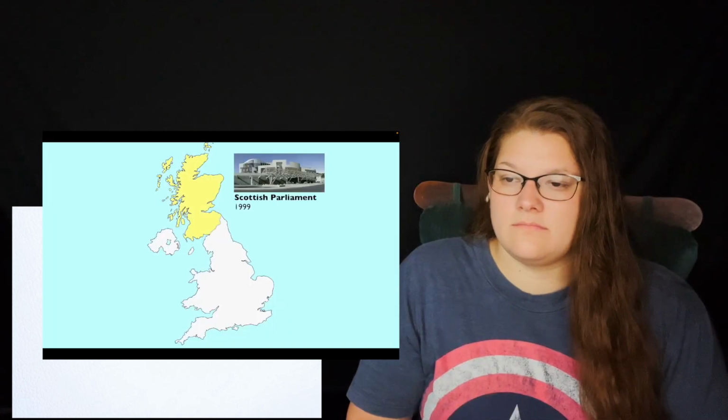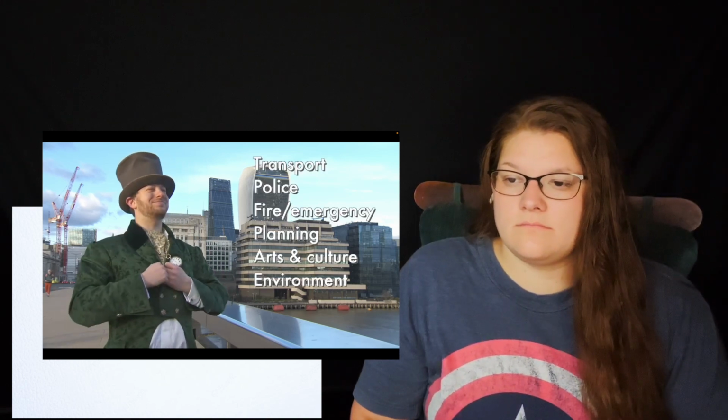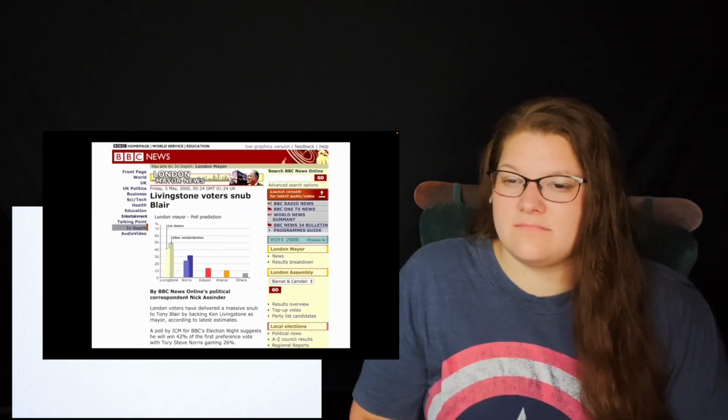Until, in 2000, the sort of Labour Prime Minister Tony Blair, who was very fond of giving regions more autonomy, decided to give Greater London a present. A directly elected Mayor of London, in charge of transport, police, fire and emergency planning, arts and culture, environment, housing and some streets. Unfortunately for Tony Blair, the man Londoners chose to be its first mayor was his worst frenemy, the former leader of the GLC. Ken Livingstone was back. As I was saying before I was so rudely interrupted.